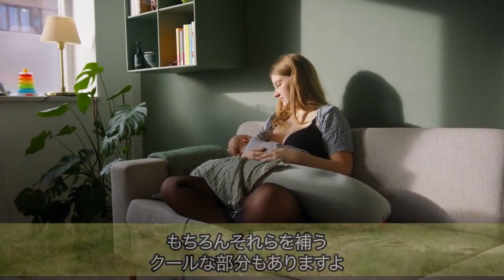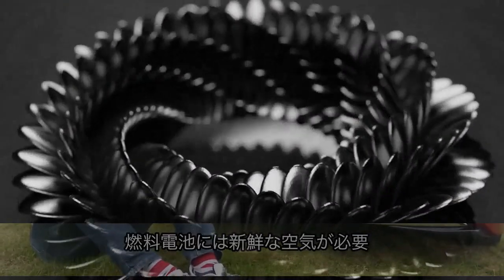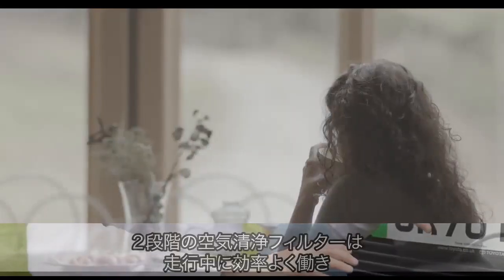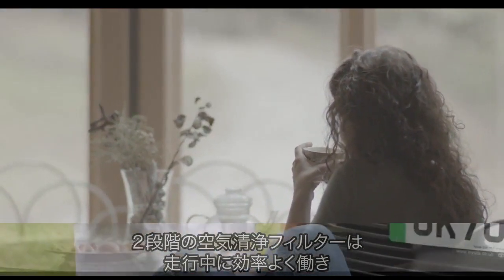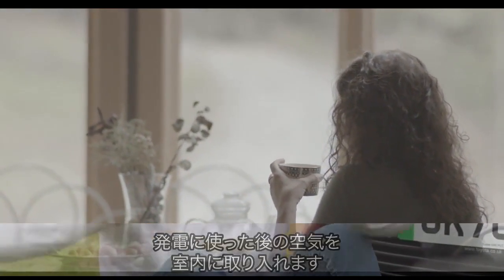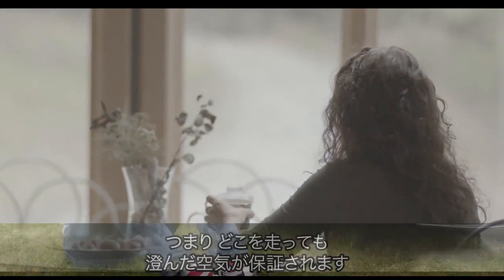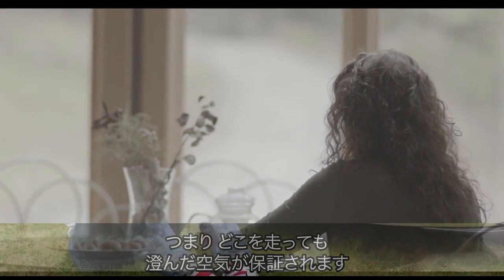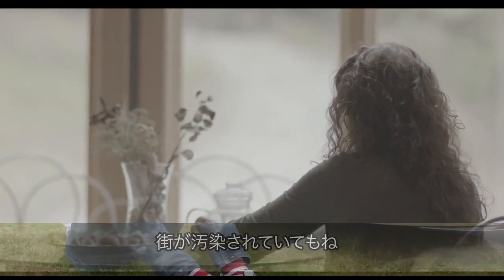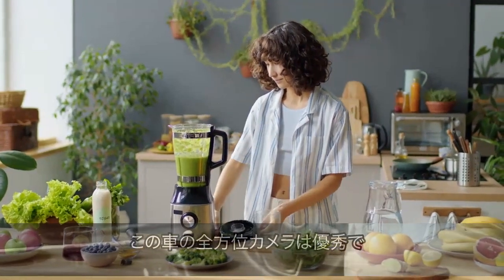Thankfully, this car has plenty of cool features to help make up for all this. Here's 5. Because the fuel cell requires very clean air to operate properly, this car is fitted with a 2-stage particulate filter. So as you're driving along, it effectively cleans the air, it removes the oxygen it needs for the fuel cell, and then the rest of the air, it passes through into the cabin. So you're effectively driving along, breathing in mountain fresh quality air, even if you're driving through a dirty, polluted city.